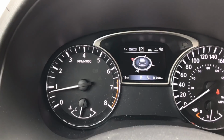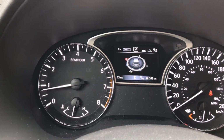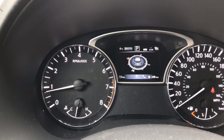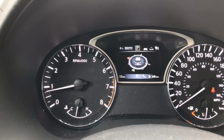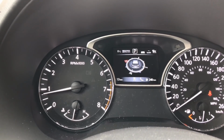Our next screen over is a compass related to your navigation system. Now this will change when you engage the navigation system, so that instead of a compass with a vehicle in the middle of it, you're actually going to see a blue arrow pointing either to the left or to the right, and a distance, and that distance is going to continually count down as you get closer to the turn that you're going to make. The navigation system is also going to speak to you as you get closer to your turns to tell you where you have to turn.